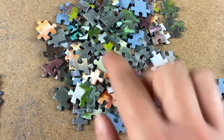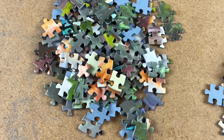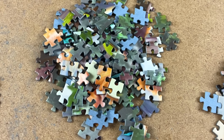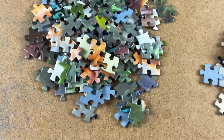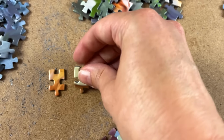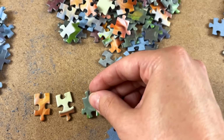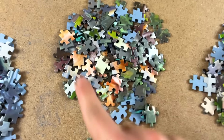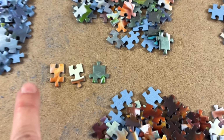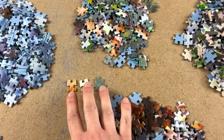This pile here is, I'm going to name this the internal edges pile. It's the only other pile, aside from the edges themselves, that has been sorted by shape. This puzzle has these shapes scattered among the sections, but they only have a few because these make up the borders between the repeat cut sections.